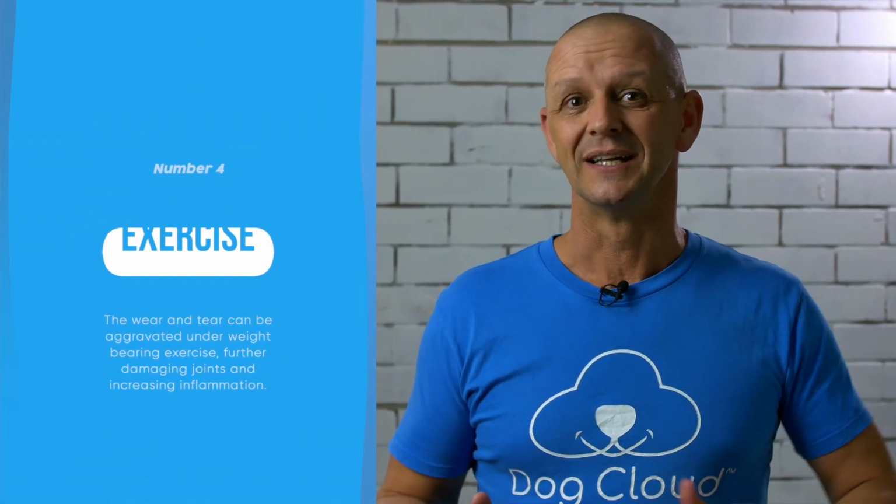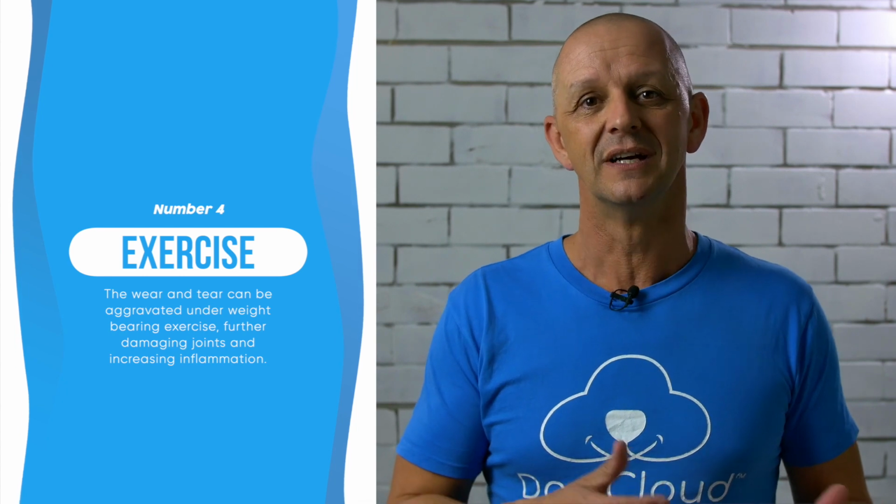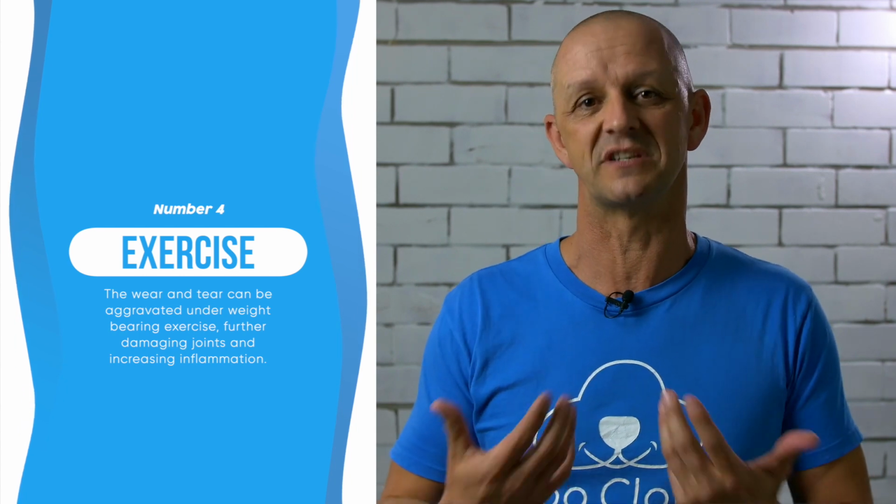Exercise can hurt a dog that's suffering from arthritis. The wear and tear can be aggravated under weight-bearing exercise, further damaging joints and increasing inflammation. So whilst the blood flow and the range of motion in limbs is good for dogs with joint pain, we also need to ensure that we don't overdo it and cause more pain.